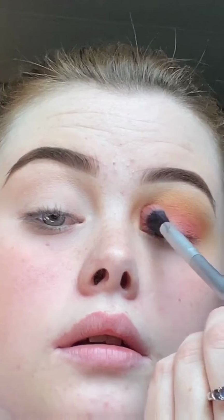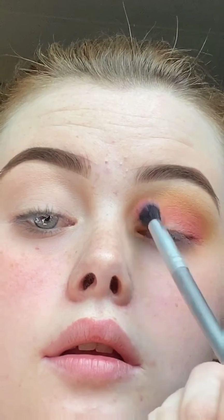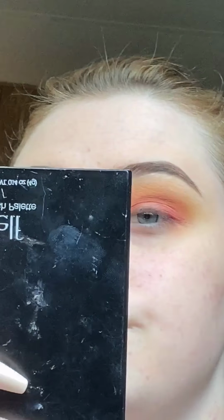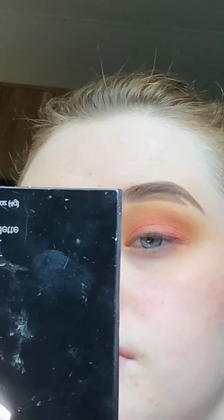Pack that on too. I'm wiping off the excess on a towel that I keep next to me, because I'm a messy person. I'm gonna blend it out. I want all of it to blend together smoothly.